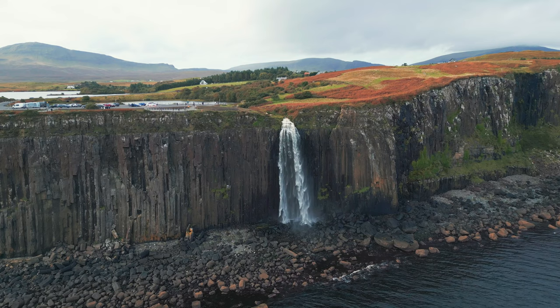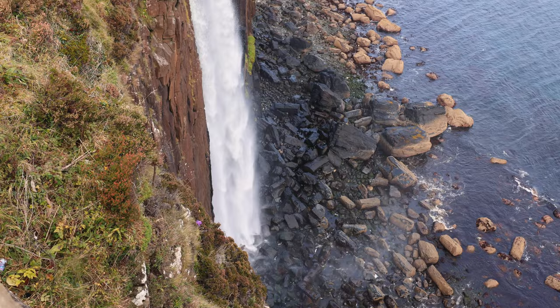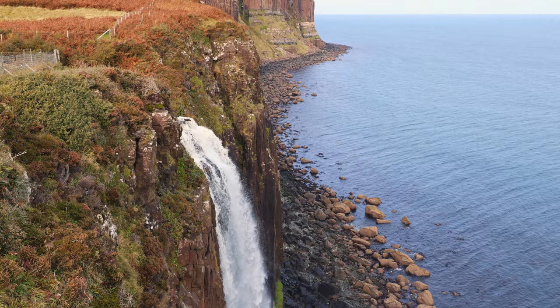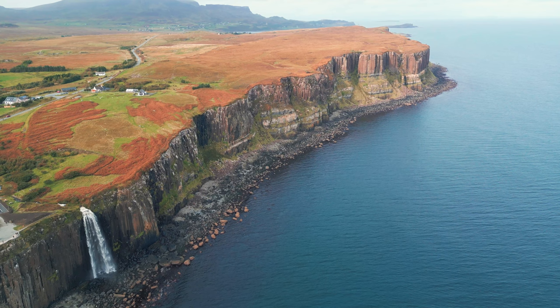If there is one place on this list that looks even more beautiful a day after it rains, it's this one. Lealt Falls cascades more abundantly with recent rainfall, like it did when we came to see it. Visiting Kilt Rock is the quickest stop on this entire itinerary. We probably only spent about 20 minutes here, and with the newly built parking lot and large observation area, it's easy to hop in and out to capture the sight if you're on a tight schedule.